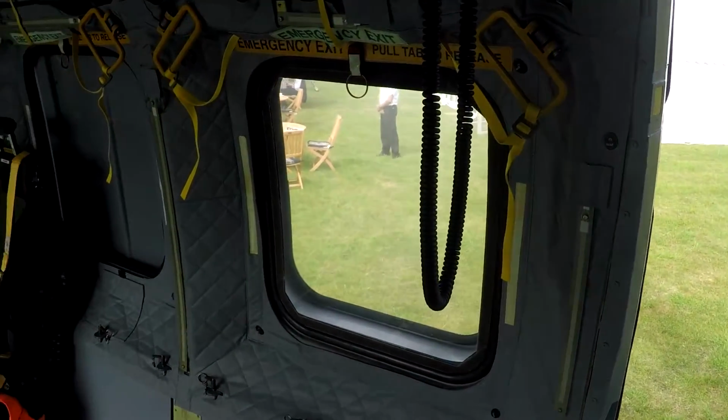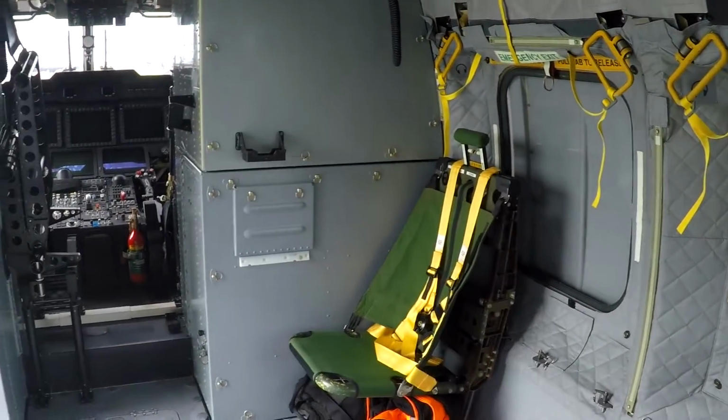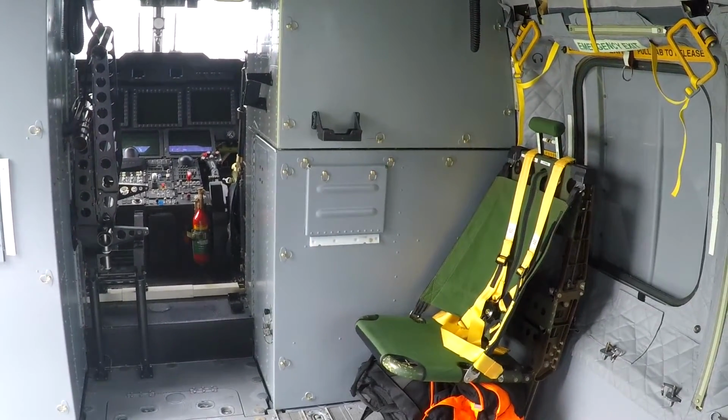How many crew is this? It's four crew if we're doing operations. So two air crewmen in the back and two pilots in the front.